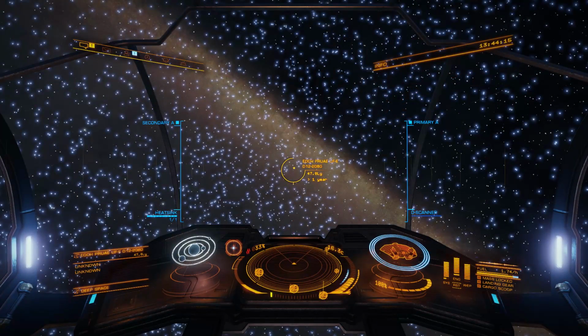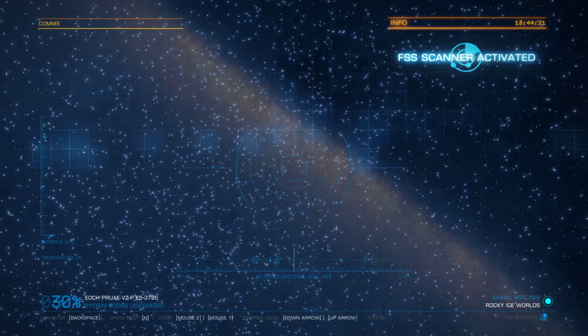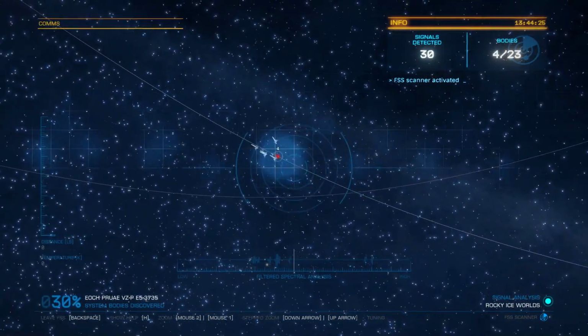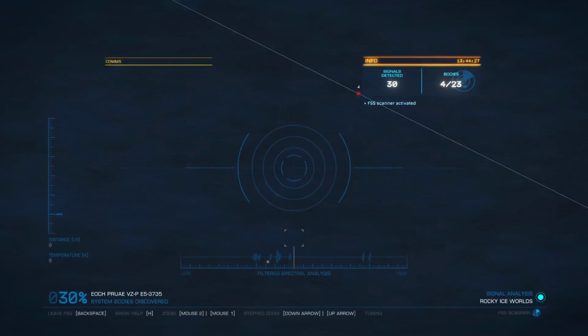And because I did take the time out here to stop and sniff the coffee occasionally, I saw a whole bunch of things that I probably wouldn't have noticed if I hadn't taken the time to do so. I'm here in some system whose name I'm not even going to attempt to pronounce. Check out this brown dwarf star.